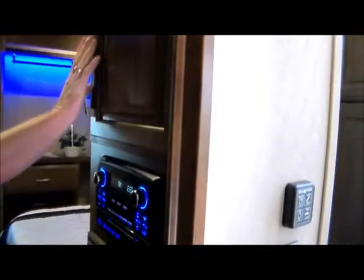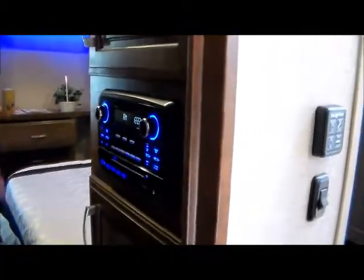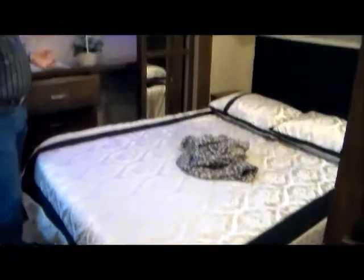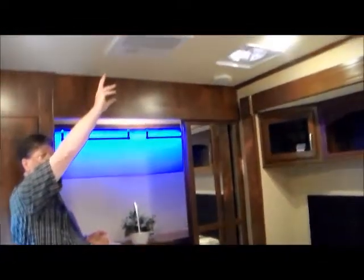This particular coach has two completely different sound systems. In the bedroom, it has another sound system separate from the one in the living room. This one has a queen bed. It is available with a king bed. We find that more and more customers that are living in the coaches prefer the queen bed because they like to have the little extra space that you lose when you do the king bed. But again, another separate sound system, 15,000 BTU AC in the rear with heat pump. Basically another source of heat so you don't have to use your LP.